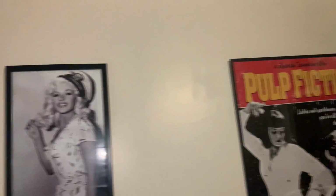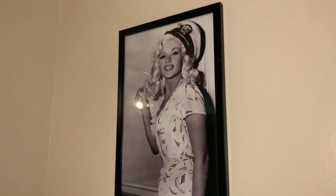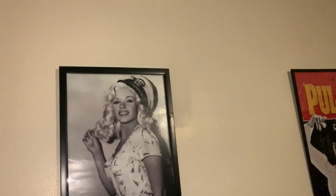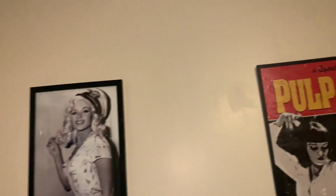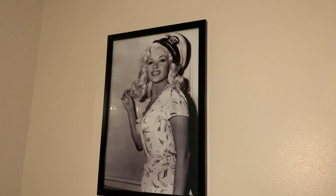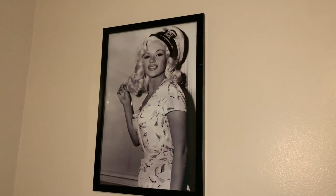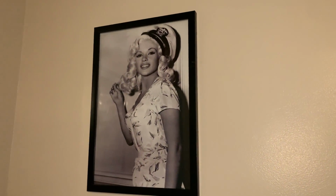Now here, we have an odd size frame. This might be, what was that other size that I had? 12 by 16. This looks like it's about the same size as those other frames. Maybe a little bit longer. I think I had to cut this photo slightly to fit it into the frame. This is Jane Mansfield, and she's wearing a sailor outfit. Again, very retro glam.